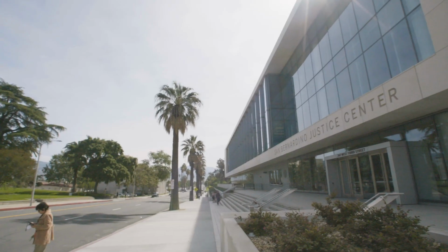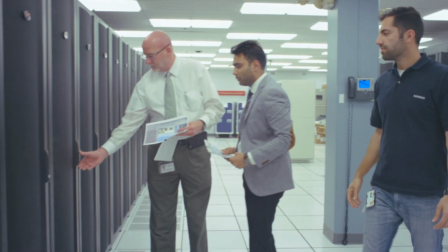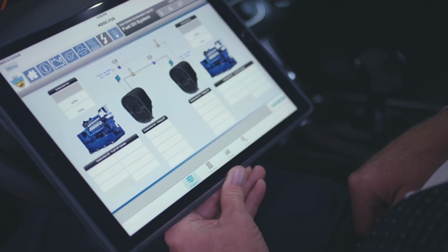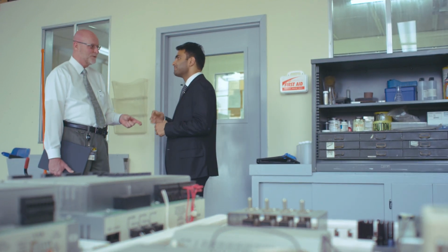When I was hired here, it was, what can you do to maximize value, improve service, and maximize efficiency? So it became evident that we needed a way to manage our facilities, so we looked to Siemens to take the infrastructure that we had and upgrade it to the current technology so we could do it remotely. Do it from the office, we can do it from a car, we can do it from home.